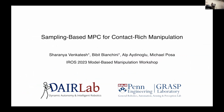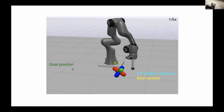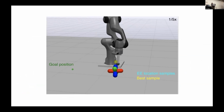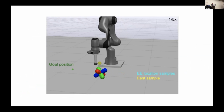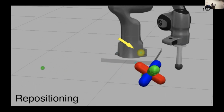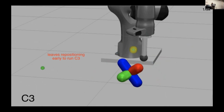So here we're excited to show some very preliminary results in how this might work. Here we're using the more complicated jack example. What we have is a goal in green on the left. The sample locations are these light blue dots. In this example, we're sampling on the surface of a sphere around the object. And the optimal sample, the best one that we might pursue if we are going to be in the repositioning mode, is in yellow. So what we see here is that it's going to freely decide whether to run C3, the contact-implicit controller that can make and break contact, and decide to reposition to a new sample.